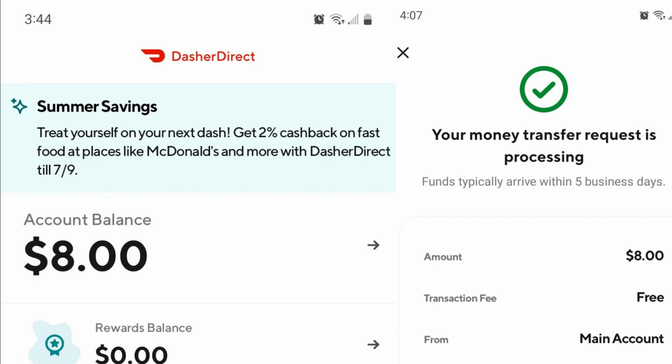It's pretty cool, but I will be testing to see if the money transfer process is quick, if it's easy, if there's no issues, and if there continues to be no issues, well then maybe DoorDash will be a viable side hustle in the future.